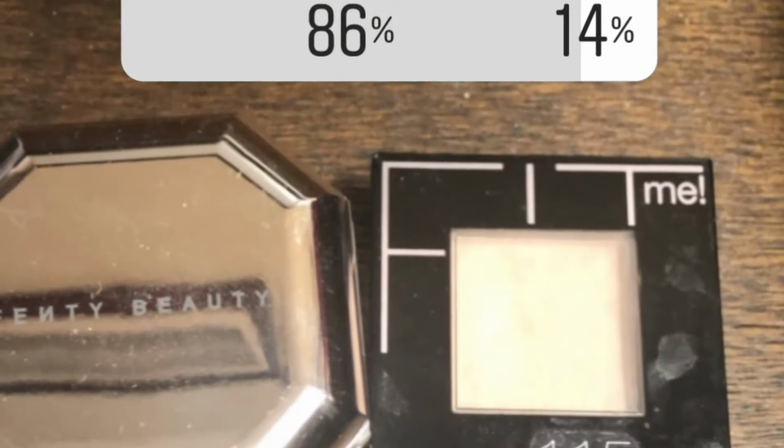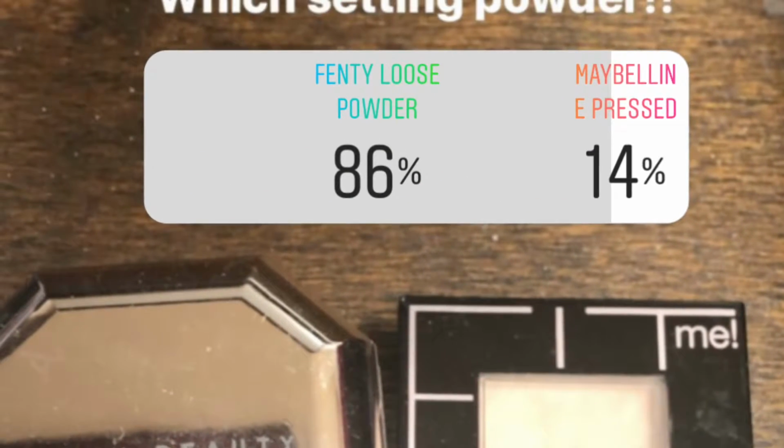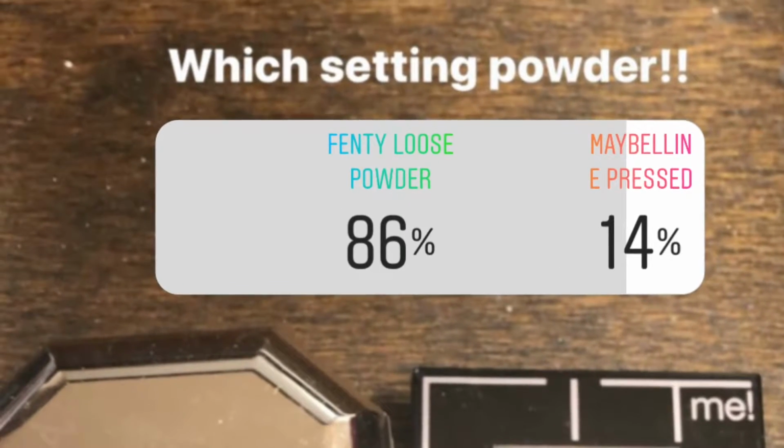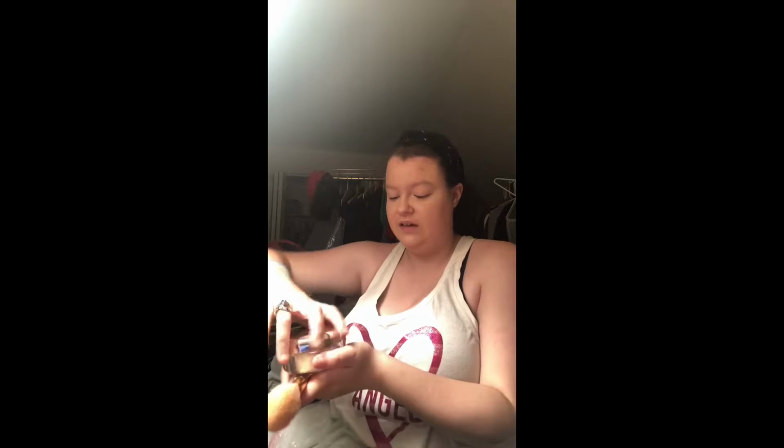Concealer, done. Now let's set it. So we're gonna grab a fluffy brush, that's for bronzer. We're just gonna grab a giant fluffy brush. Now the next step I asked you guys about was setting powder, so it was either the Fenty Loose Powder or the Maybelline Fit Me Powder. You guys said Fenty.